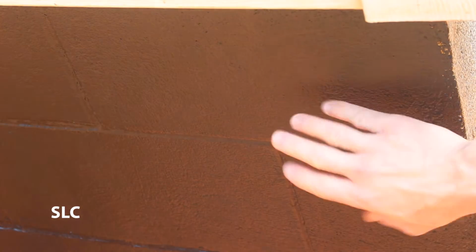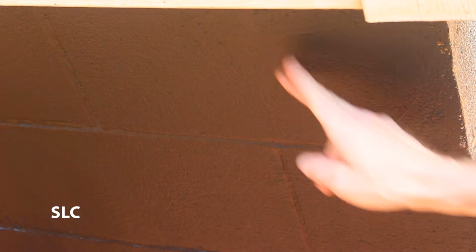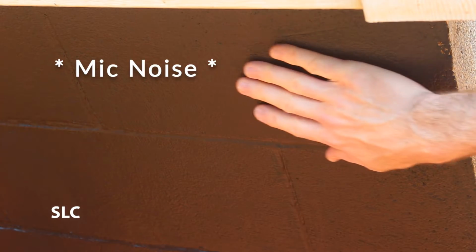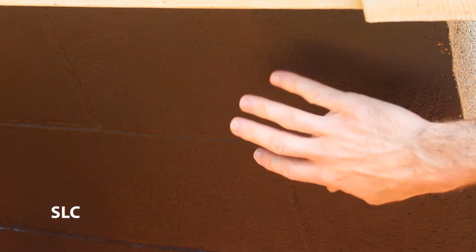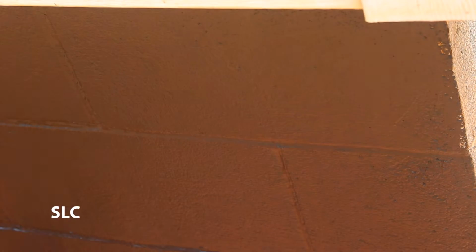Now this particular sealer recommends 2 coats. I did the first coat side to side, and they recommend the second coat go perpendicular, so I went up and down here. It's been about 24 hours and it feels dry, but I'm still going to give it a few more hours, possibly a few more days, to let it fully cure before I add the next step.